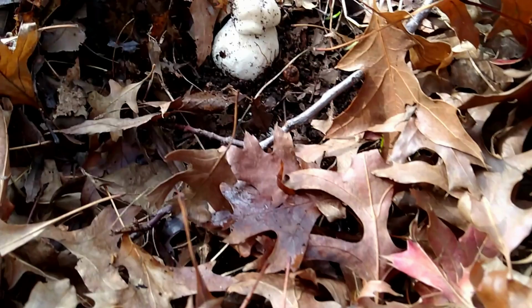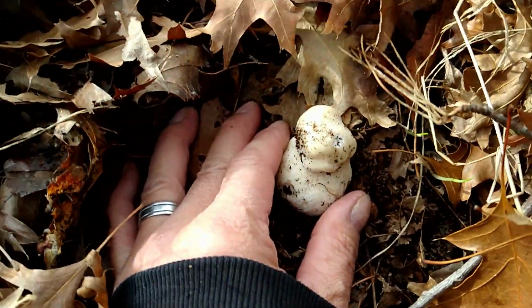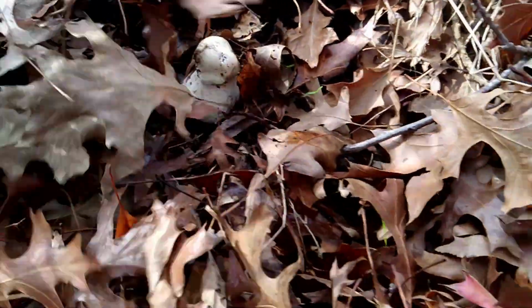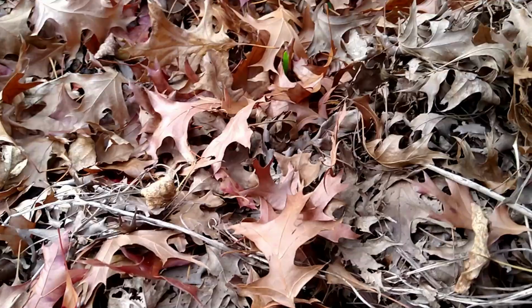Alright, found a baby one. So small, look at this. Too small. I think I'm gonna leave it. We'll leave it, we'll see what happens, see if it grows bigger. Oh, but there it is. You find a heap of small ones this year. Alright, we'll leave it today.